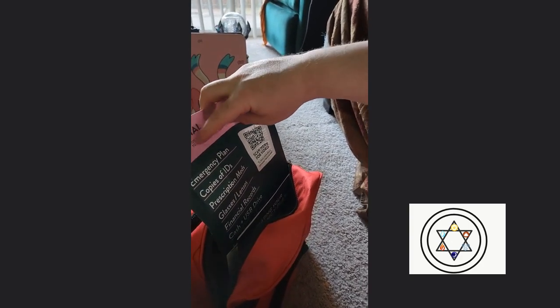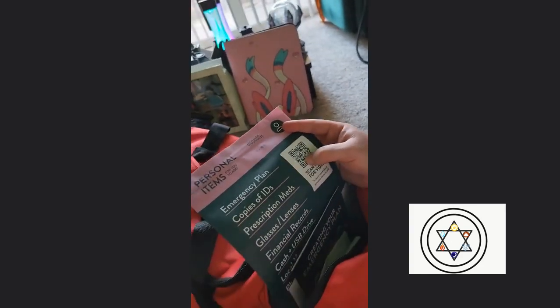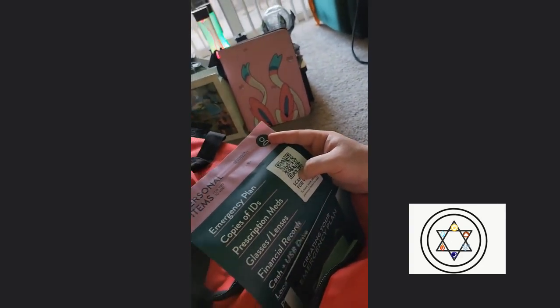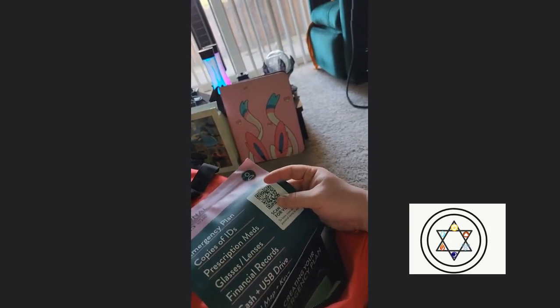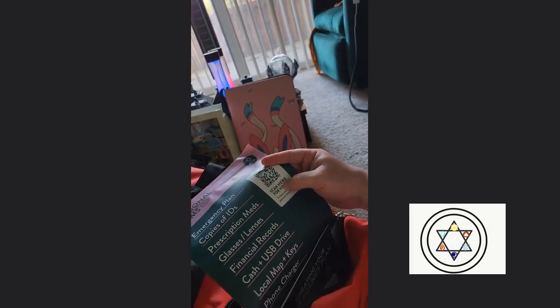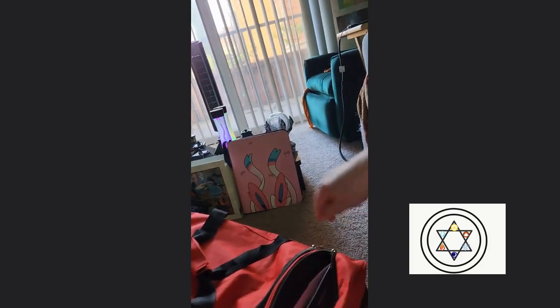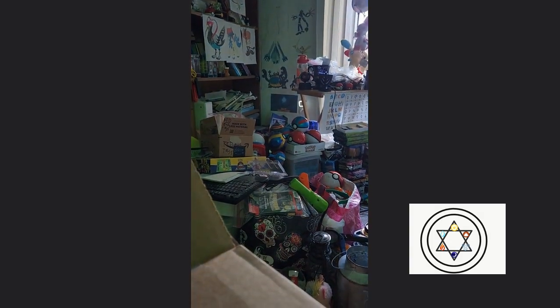And that's where you can add your own personal. It gives you a bag to add your own personal items like emergency plan, copies of your IDs, prescription medications, glasses, contact lenses, financial records, cash, USB drive, local map, keys, phone charger. Basically, all the stuff that you'll need if an emergency happens and an evacuation happens. Hold on, I need to zip up the bag again. There we go. That's what's in that pocket.